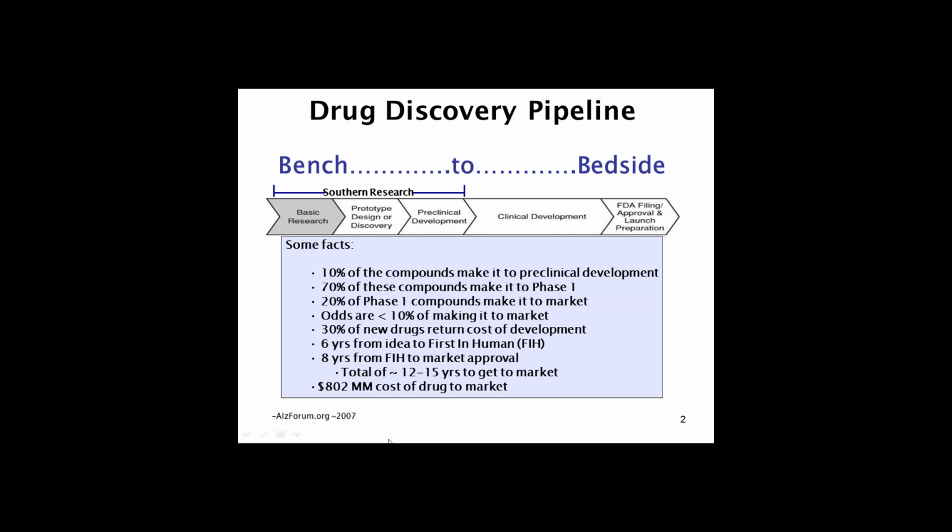I'm sure many of you have seen this before, but it highlights the fact that doing drug discovery is not trivial. Going from assay development, if you're a biologist, to hit identification, if you're in the biochemistry aspect, to high-throughput screening, to getting a pill into a person's mouth is a long process. It's a very expensive process, and here are some of the statistics. The cost of a drug to market, these numbers are old, I'm sure they've gone up by maybe a third, but the odds are less than 10% of actually getting a drug into market.